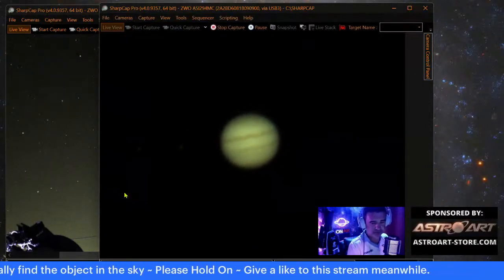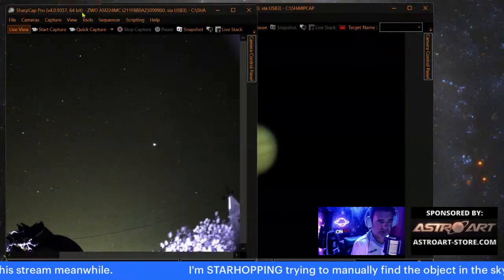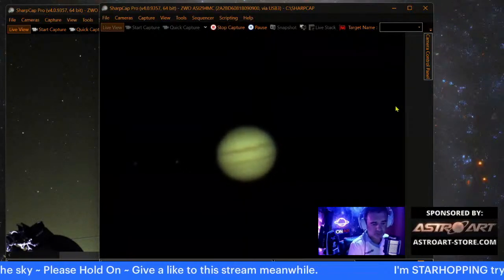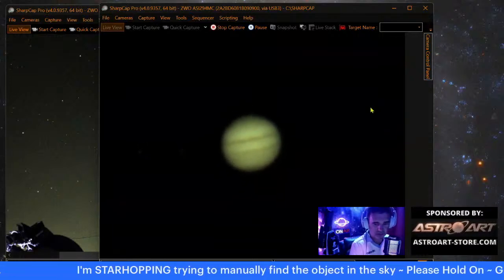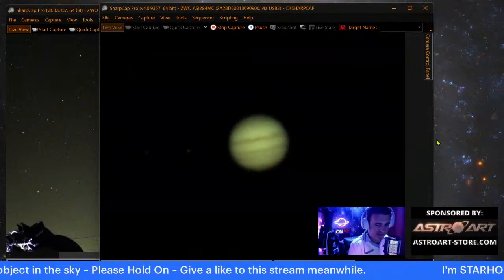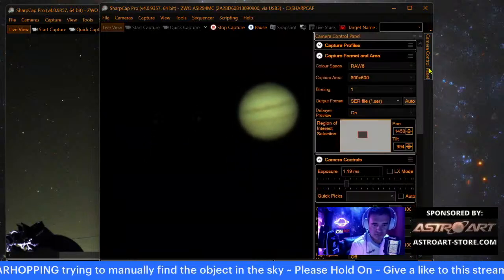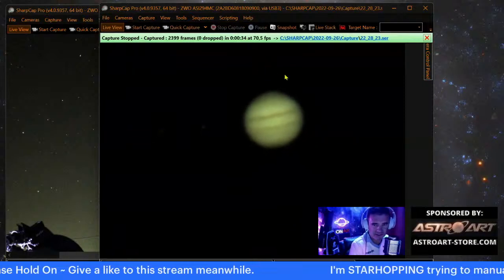Start capture. I think it was unlimited, but I don't know. We'll see. 1000 frames. What the camera is doing now is capturing very, very fast pictures of Jupiter. So, look at the wind. I will stop this because the wind will mess this up, and I will record again.